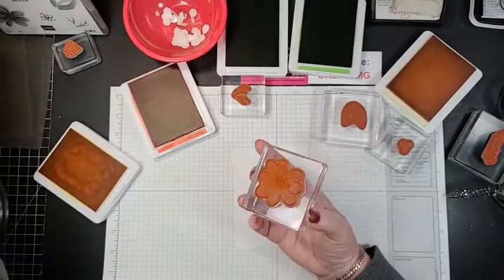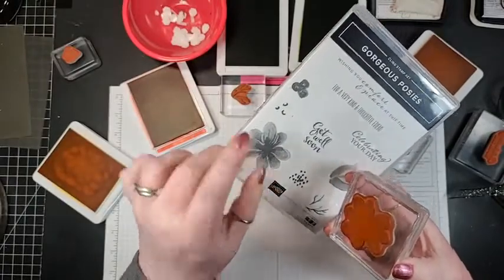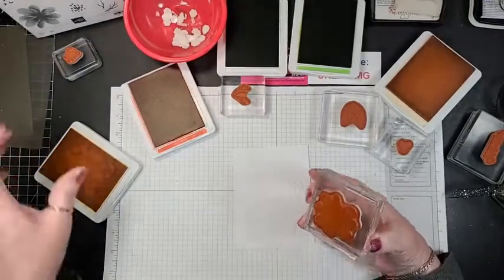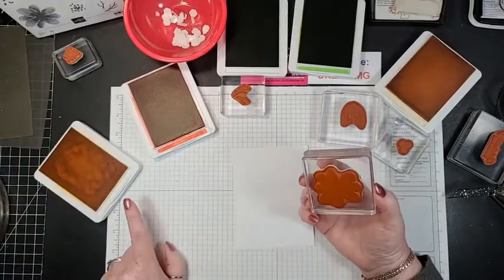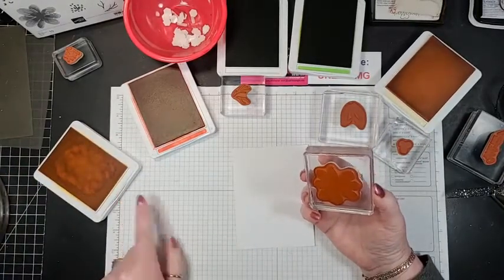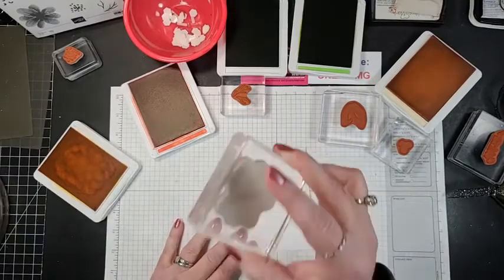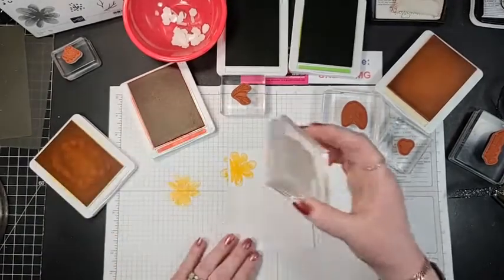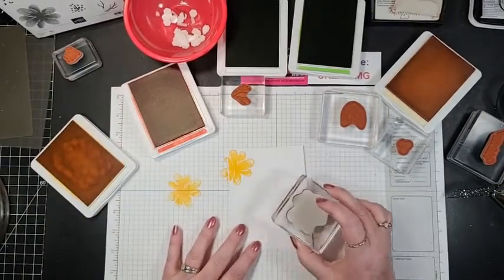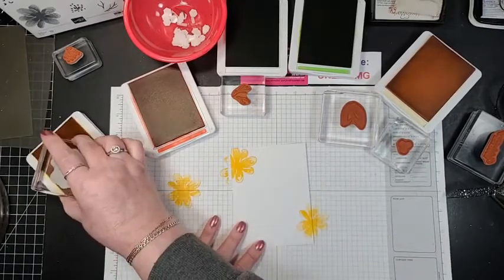So I've just started with the floral image. This image is supposed to look like it has all these little dots because it has a watercolor effect, and I'm going right here into the Daffodil Delight, and we're just going to pick a few spots. Oh, I kind of got it inky, didn't I, when I re-inked it? You got it good. That's good. I like bright. Let's do one here.